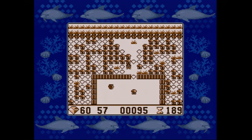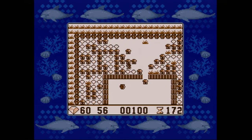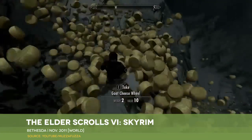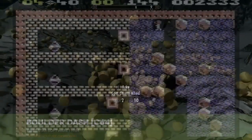In fact, thanks to the cascading property of in-level objects, they often serve to hold one another in place. Remove a boulder to the side or below another, and you might initiate a chain reaction of bricks and diamonds falling into place. In some levels where the developers egregiously abuse this effect, the boulder cascades look almost like someone getting carried away with Skyrim physics mods. I suppose seemingly endless streams of rocks and diamonds were to 1984 as free-flowing wheels of cheese were to 2012. Honestly, it's a pretty impressive effect for a game of its age.